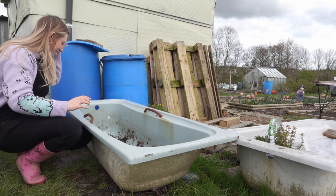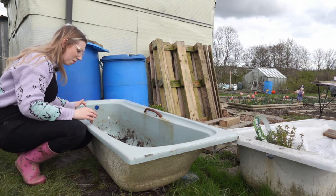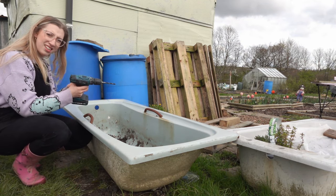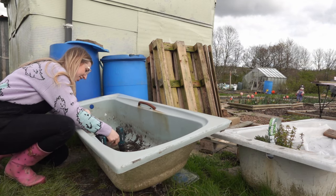I think I said that this has already got some holes where, like, the bottom of the bath is just broken. So I'm only going to put a couple more drill holes in. Let's go. I don't really like using the drill. It scares me.